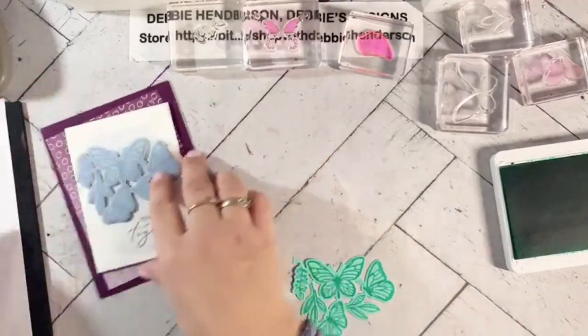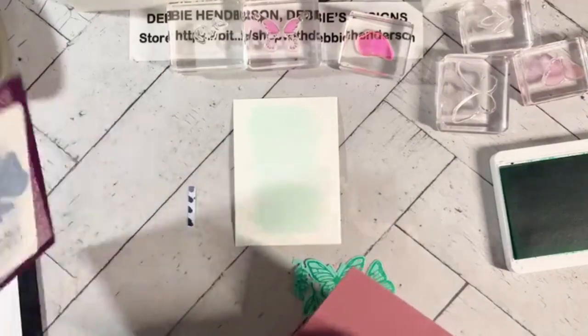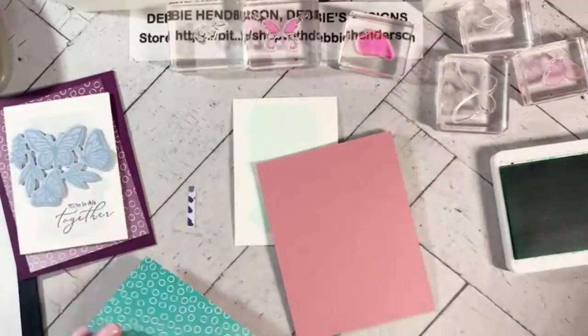Okay, now we're ready to assemble our card because this will be nice and dry. And what I did is I glued the designer paper down first at an angle.